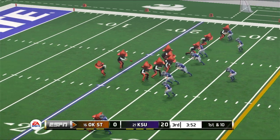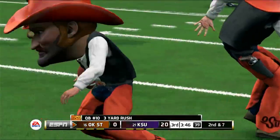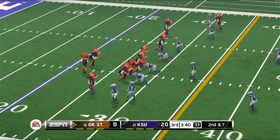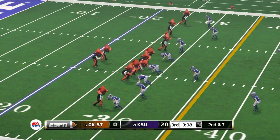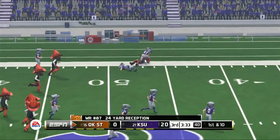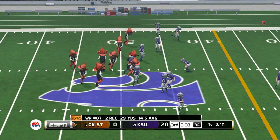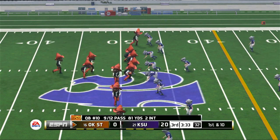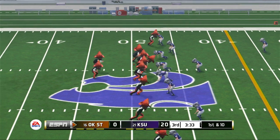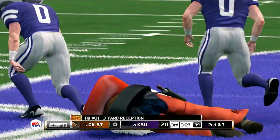He scrambles. Wants to throw outside. And they make the stop at the 48. That's a good play. That makes it first and 10. And he's leveled at the 45.